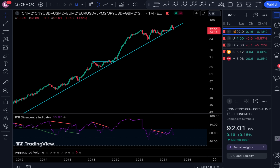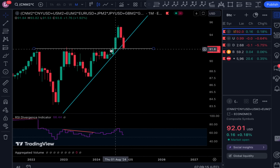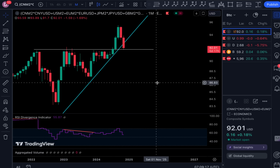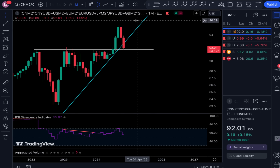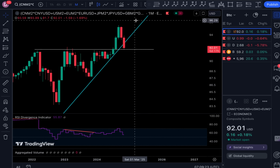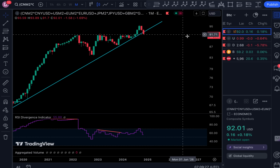One good thing here that I'm now seeing is that when we take a look at this trend line here, it could still bounce from here. So there is still a potential that suddenly the money printers just go fully back online and we are basically saved by the bell here. So that is still possible.